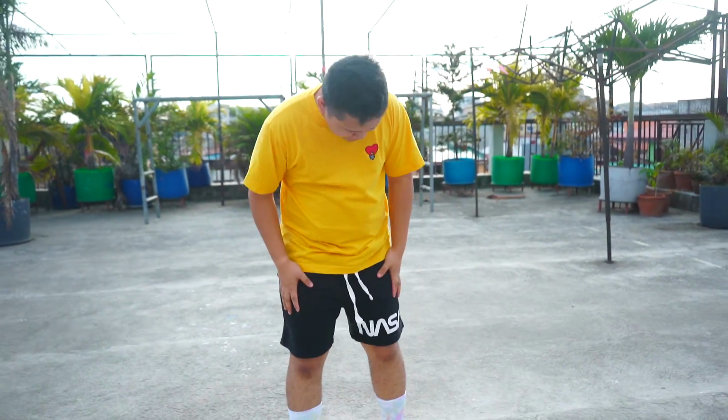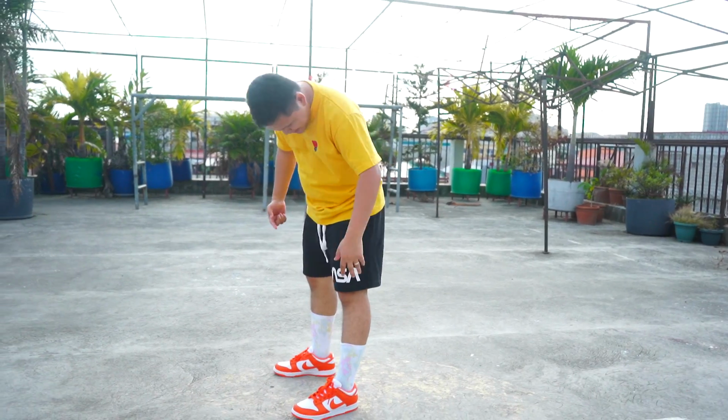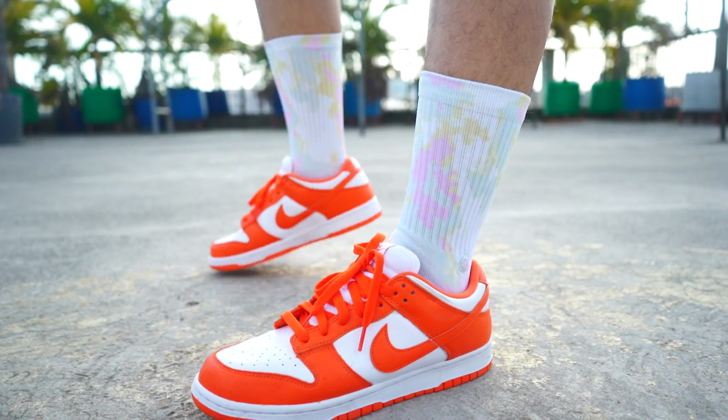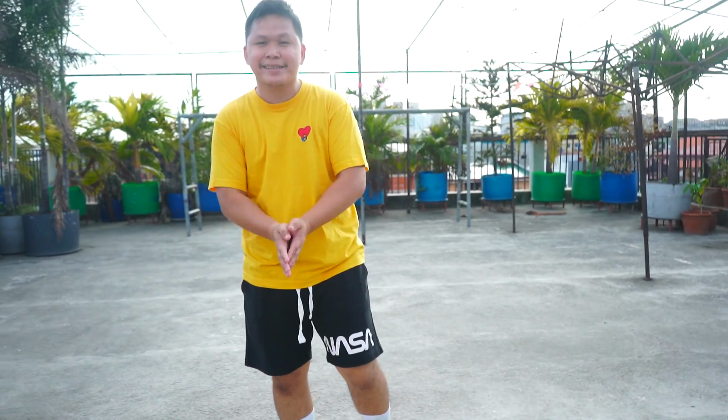Now this is outfit idea number 2. Yellow shirt, black pants, high socks. This is from Stance. It is a satin style high socks pants from Stance. There you go. So I think this outfit looks good. This is outfit idea number 2.